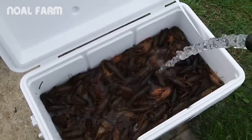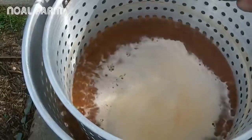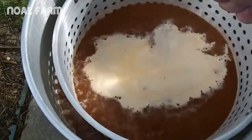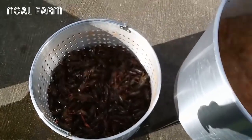That's not what we do. We clean them really good before we boil them. Oh yeah, we're getting the water ready now, baby. Getting her heated up. All right, guys. Here we go.